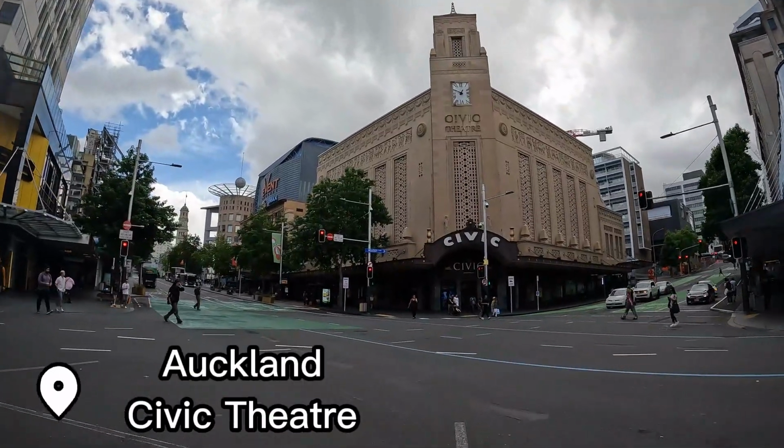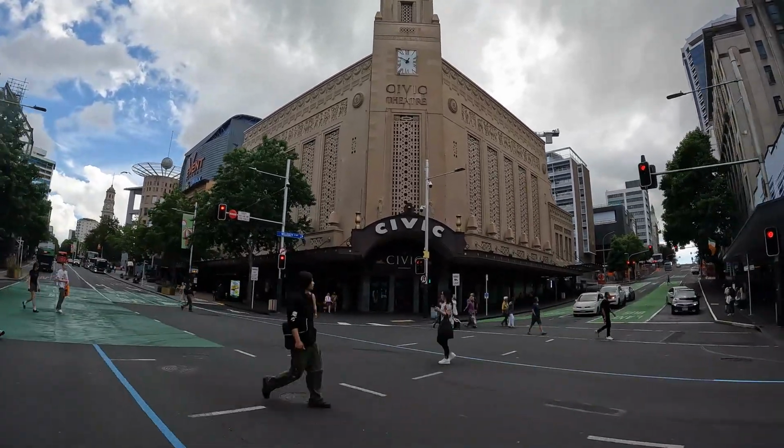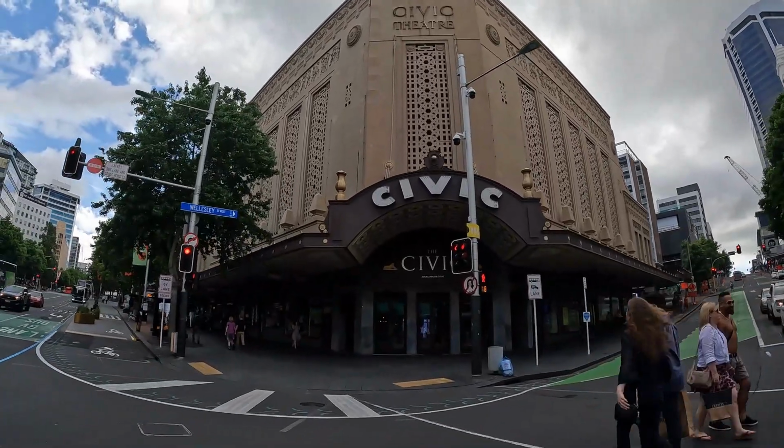The Auckland Civic Theatre is one of the best remaining examples of an atmospheric theatre. The monumental Art Deco-stripped classical facade hides a lavish Hollywood-inspired interior.